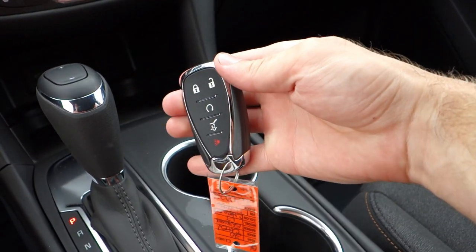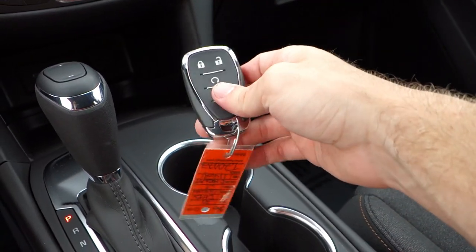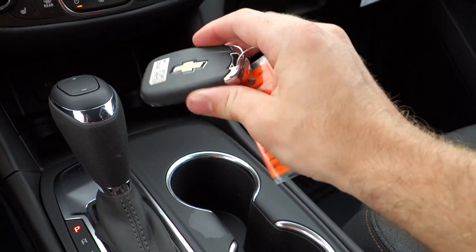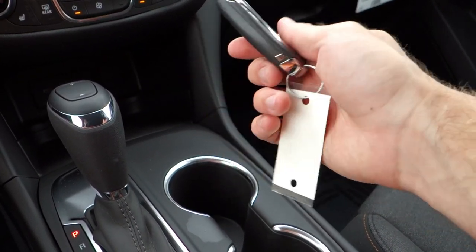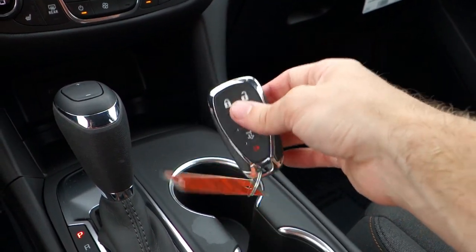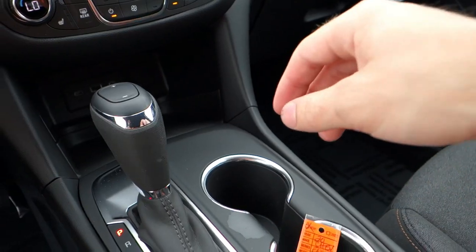Now the key is unchanged for the Equinox. Features all your good stuff. I really like this key fob overall, except maybe the fact that it is used on nearly every Chevy product that's not a truck. It's a really nice key fob. It's just maybe the time to upgrade to a different one.